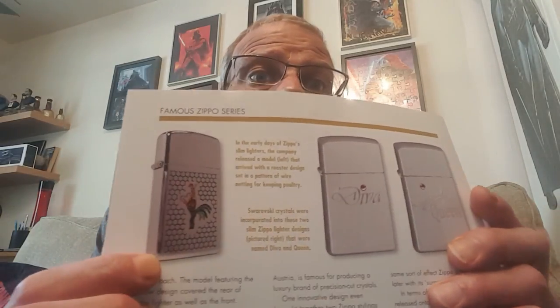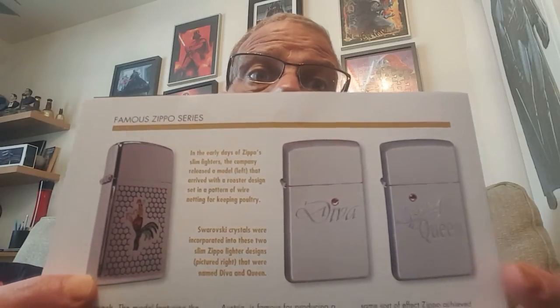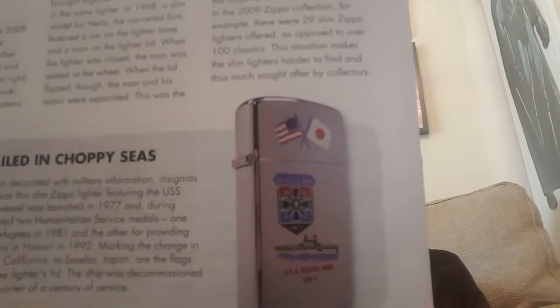And Zippos have been associated with the military. Sorry, my voice has gone. Insignias and imagery, and one was this slim Zippo featuring a US Bulldog, launched in 1977. And then one final thing I've just noticed. In the early days of Zippo slim lighters, they also did a rooster design, which you can see there. The Diva and Queen, the expensive ones over there, and down there the ship.